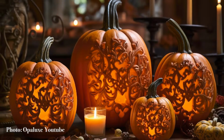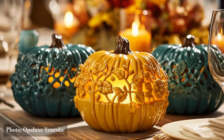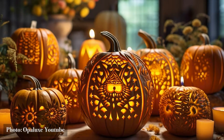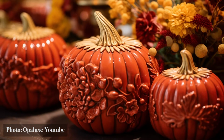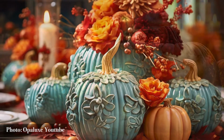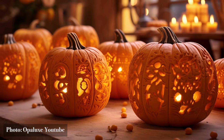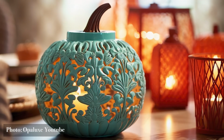Our first centerpiece idea, hollowed out pumpkins. These versatile gourds serve as the perfect canvas for your creativity. Carve intricate designs or simply fill them with a medley of colorful autumn flowers and foliage. The result, a striking and rustic centerpiece that exudes the charm of the season.